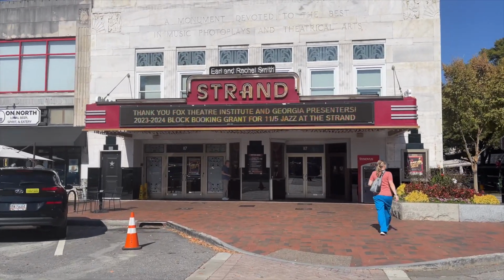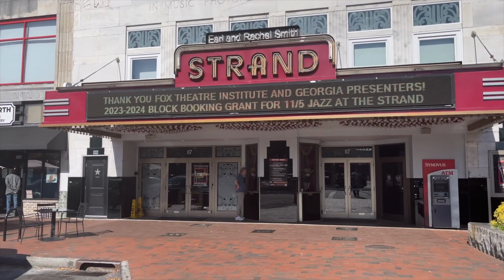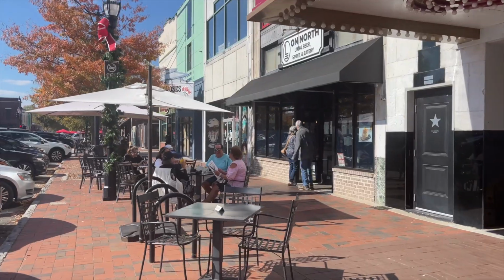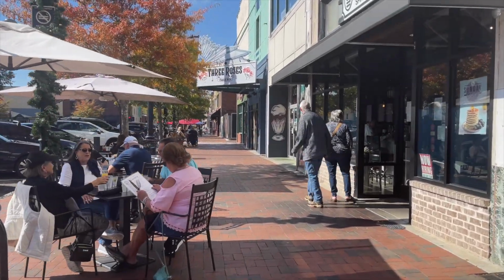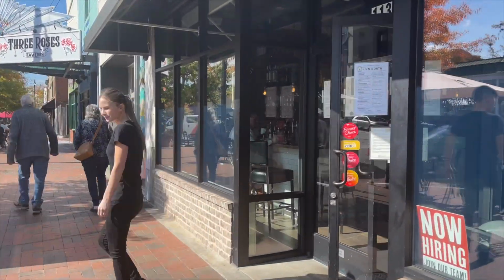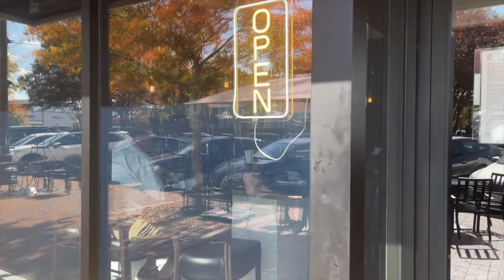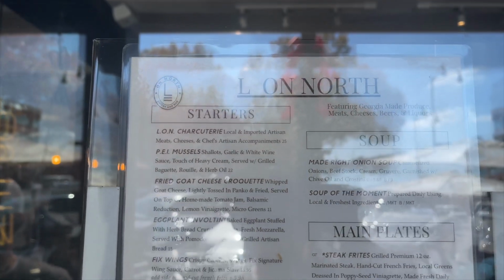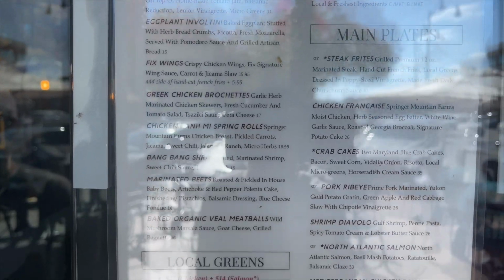The Strand Theater is a super well-known part of Marietta Square. They often have performances here. It's certainly a great place to catch a show. And then as we come along the south side of Marietta Square, this is where a lot of the restaurants are. This one is Elon North, and that's one of my favorites in all of Marietta Square. Let's see if we can check out the menu here. Might be kind of hard to see, but definitely one of the best restaurants on the square.